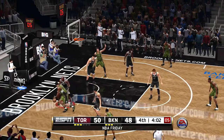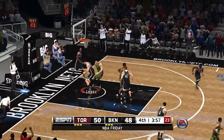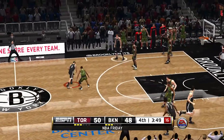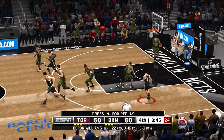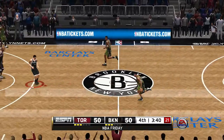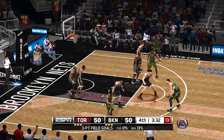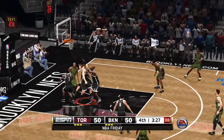Johnson, backing his man down. Johnson fires with three on the clock. And he puts it down. Nice dunk. Nice strong finish at the rim. To DeRozan. They double him. Sweet hook shot.